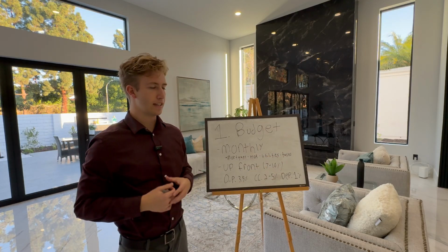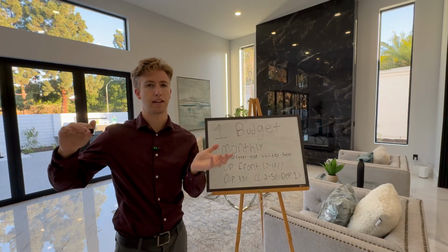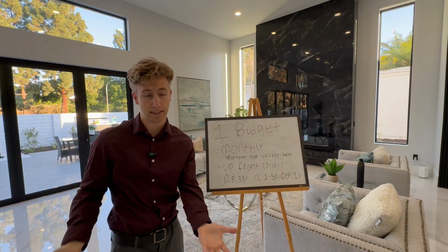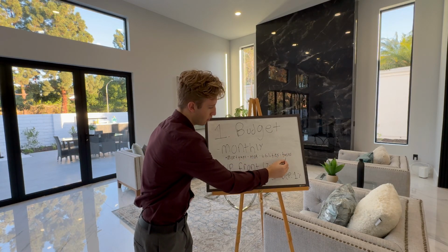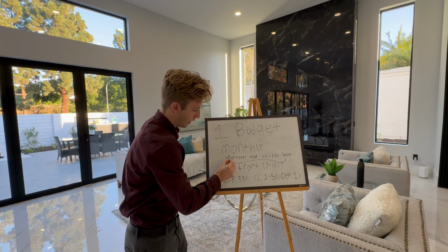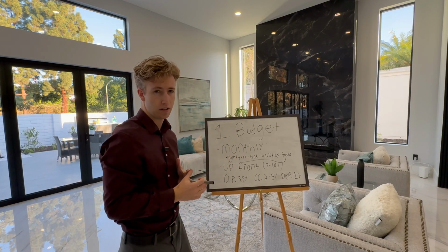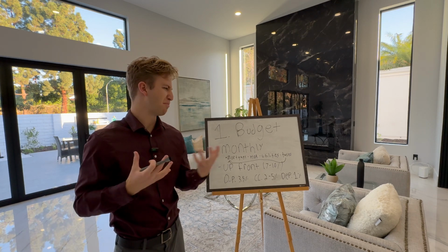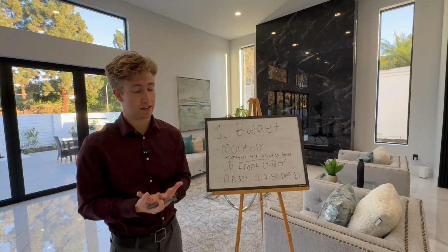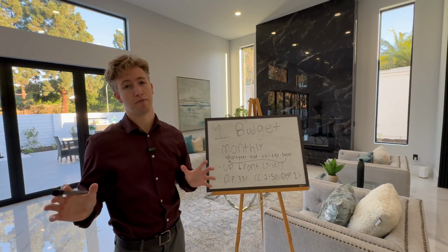And lastly is taxes. Now, obviously, most of the time people pay taxes when it's tax season. However, you can also wrap your taxes into your mortgage. So if that's the case, you want to make sure you budget for that too. A lot of the time, lenders will allow you to, again, bundle your taxes and mortgage together for a monthly cost.